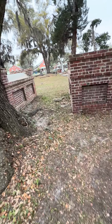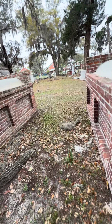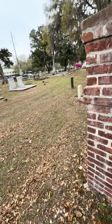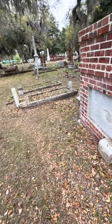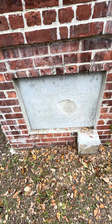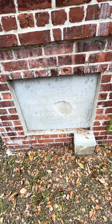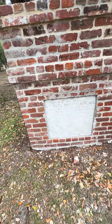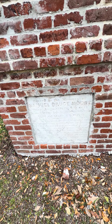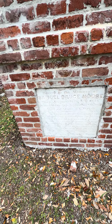And here we have a couple more crypt graves. I love the rounded tops on these. These are the ones I've been told that most likely they are buried inside the crypt as opposed to in the ground. And it says Mother Fraser, 1825 to 1907. And then this one is Samuel Bruce Moore, 1835, departed life September 1857, 22 years and 6 days.